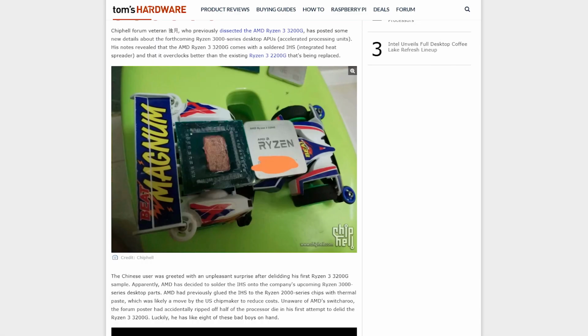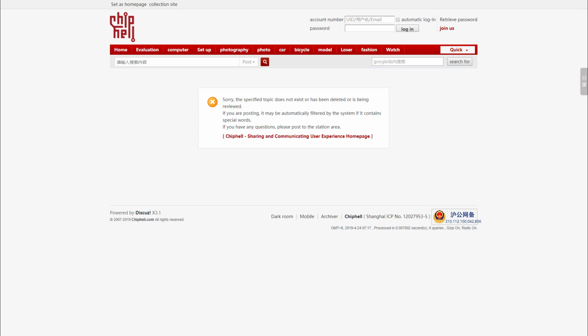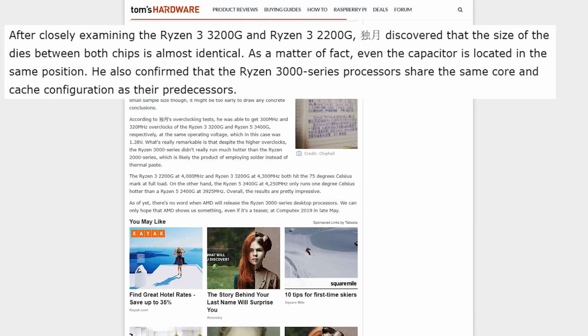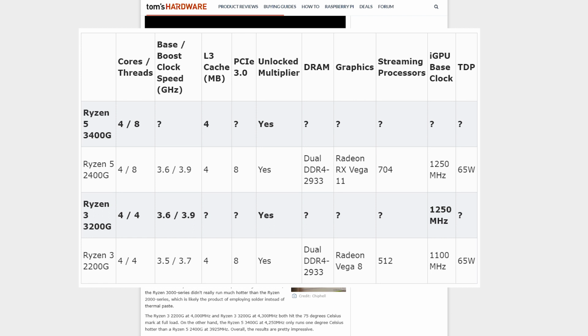Over at Tom's Hardware, and originally leaked by Chiphell, we have more of an insight into 3rd Gen Ryzen APUs. Unfortunately, the leak by Chiphell is no longer visible, but we do have some pretty good info. Chiphell delidded the 3200G to find that they are no longer glued like the previous chips, but instead are going to be soldered. The APU is exactly the same as its predecessor, the Ryzen 3 2200G, and they share the same cache size. So the 3200G is looking to have 4 cores, 4 threads, a base clock of 3.6GHz with a boost of 3.9GHz.